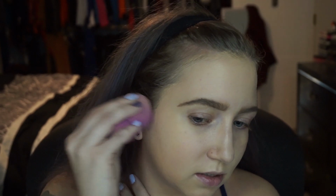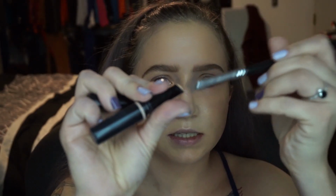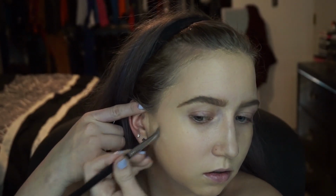I don't think it's like a full coverage, but maybe if I used a brush. We'll try this Angled Buff Concealer and just get some on the end of the brush because I still feel like it's a little dark over here. Okay, I think that looks a little bit better.